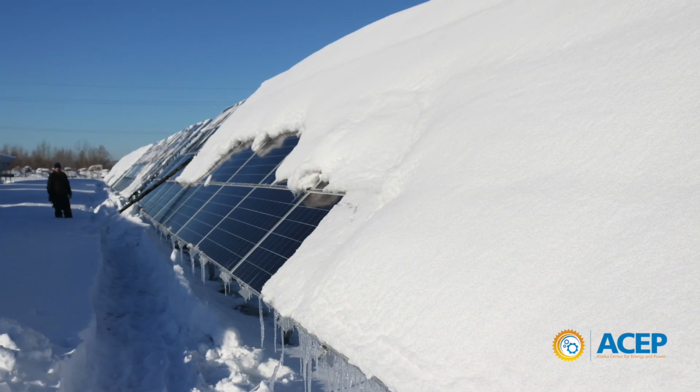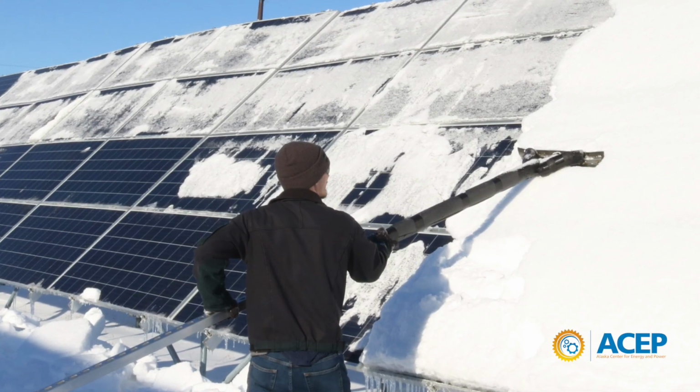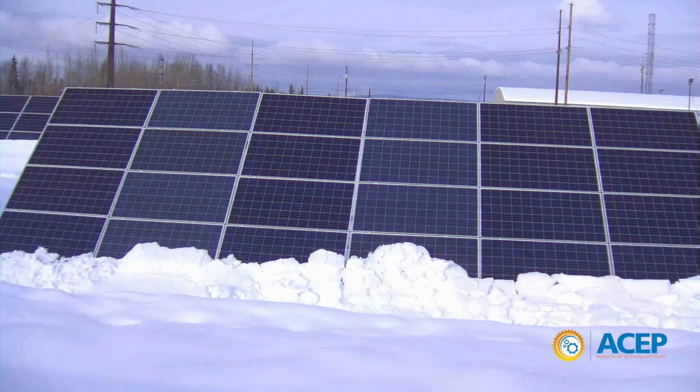The number one question we get about our solar farm in Alaska is, well, what happens in the winter? And it's like, well, the panels just sit there. But secondly, what do you do with the snow? ACEP is working on evaluating different coatings that, well, could they slide the snow on their own?